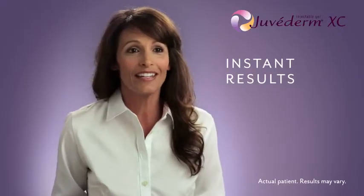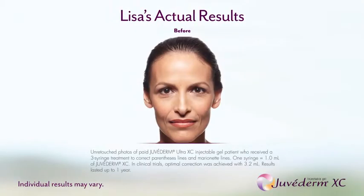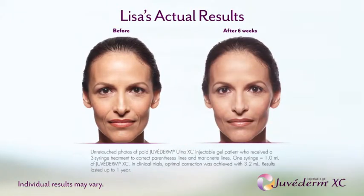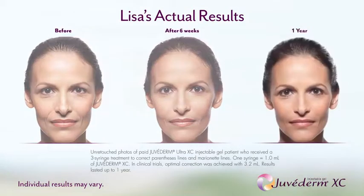Yes, I'd get treated again. I've done my homework on Juvederm XC, and now I've seen the results for myself. I'd definitely return in a year for another treatment to maintain my look.